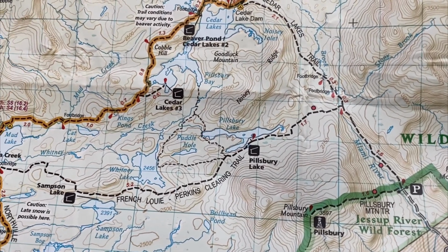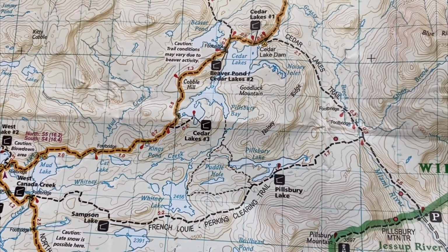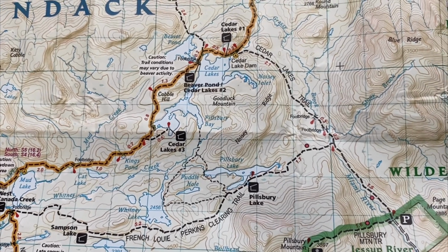So the French Louis Loop is located in the West Canada Lakes wilderness of the southern Adirondacks. These are some of the lowlands of the Adirondacks. It features more rolling terrain, a lot of lakes, not really mountainous. The French Louis Loop is about a 20-ish mile loop that combines the Cedar Lakes Trail, the French Louis Trail, and the Northville Placid Trail, which is a long trail here in upstate New York that goes from, you guessed it, Northville up to Lake Placid.